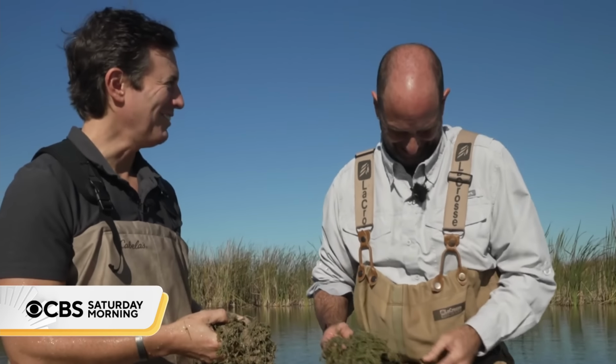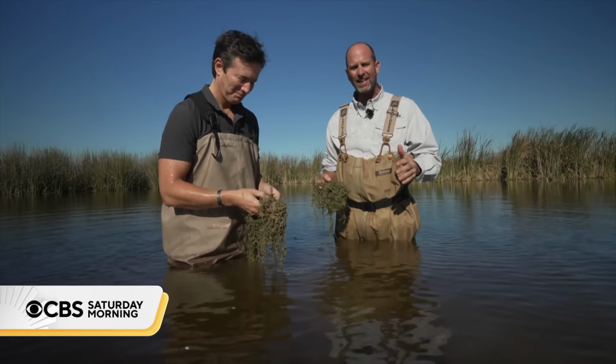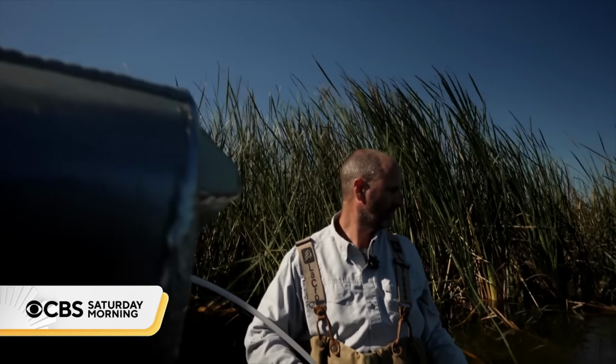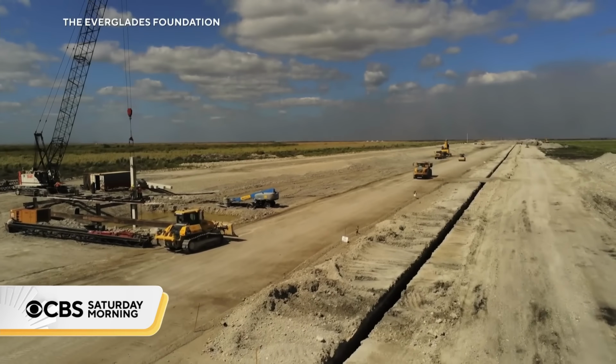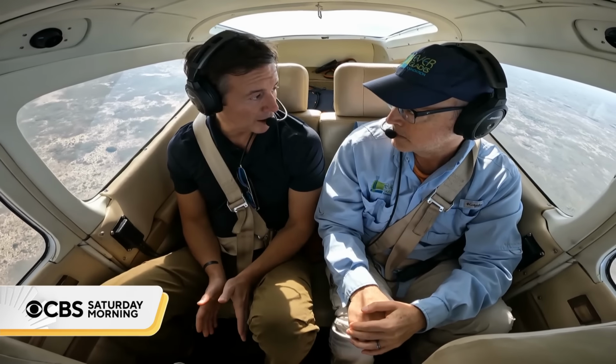Doesn't smell the best. No, but this is great stuff. And when we were planning this project, no one had built constructed wetlands on this size. We didn't know if it was going to work. This treatment marsh is being paid for by the state, with a portion covered by a tax on polluters like Big Sugar. Overall, on the larger project, all of us are contributing. A lot of the money coming in is federal money. Why should someone in Iowa care about the health of the Everglades, thousands of miles away?